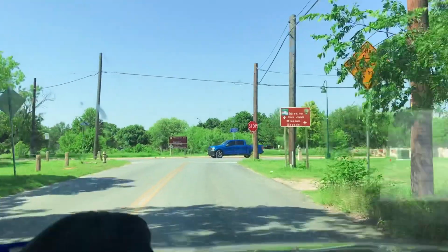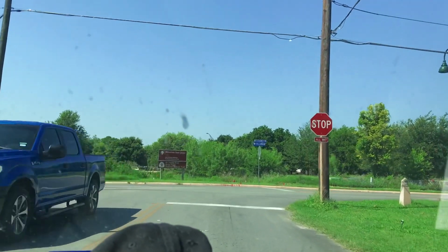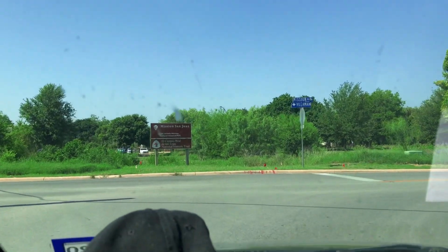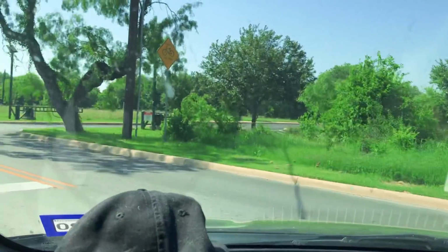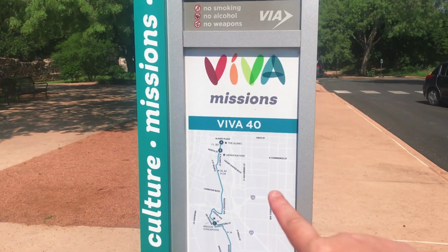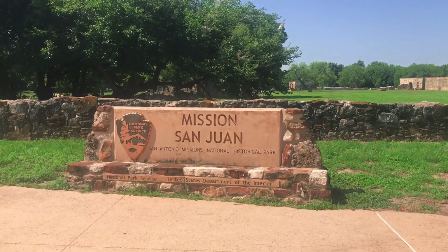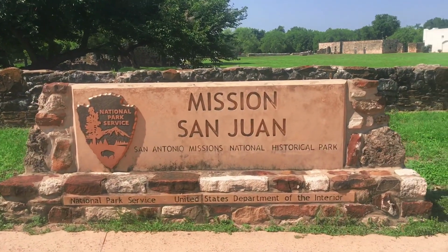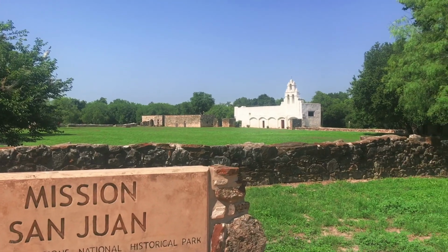Okay, here we go. We have 2 different missions, San Juan and Espada. So I think that we're going to start off with San Juan, which is right over here and through this gate. It's kind of nice to know they do have an actual bus loop that brings you to each one of the stops. Right here is Mission San Juan, and it does look a lot different than San Jose. The walls here are much smaller, and the mission itself is a lot smaller.